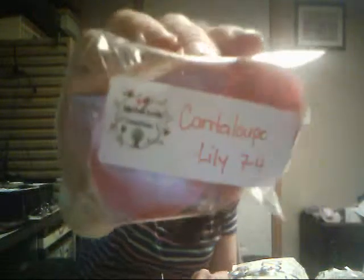This is cantaloupe. No little flowers. Oh yeah, that's cantaloupe, all right.